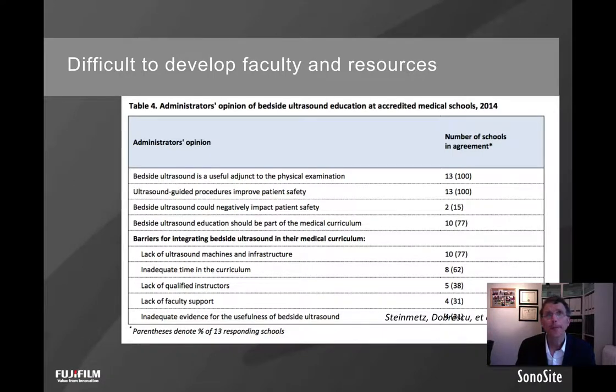And when we asked the medical directors, the undergraduate deans of these medical schools, whether they felt that bedside ultrasound teaching was a good idea, the answer was essentially yes. In the responding schools, bedside ultrasound is a useful adjunct to the physical examination. 100% of those schools felt that yes, it was. And if we asked those associate deans whether this bedside ultrasound education should be a part of the medical curriculum, 77% felt yes. Despite that, we saw that only 50% were integrating bedside ultrasound in some manner during undergraduate curriculum.